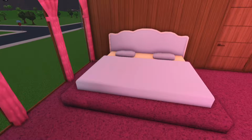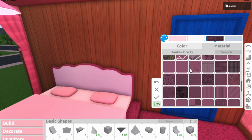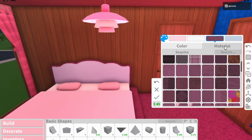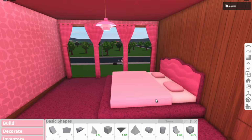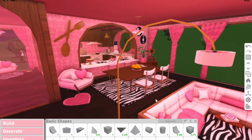This is the carpet bed so far. Maybe I make this bit of the headboard carpet, like the outside bit. Oh yeah, for the carpet texture, I used sequins. I think it looks kind of cool. For this bit of the headboard, maybe we do the same as the curtains, like that. Okay, you know what? I'm doing that. I feel like this is so different to what I usually build, but I love it.